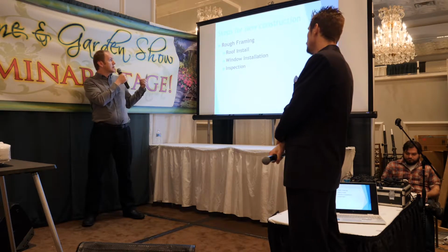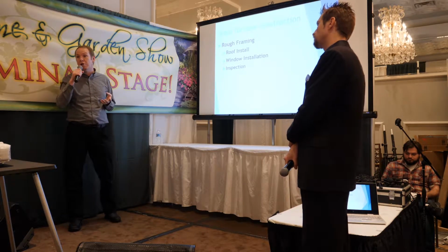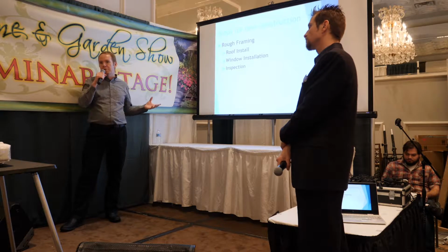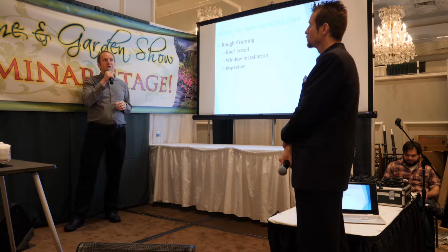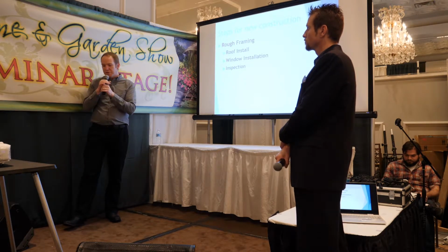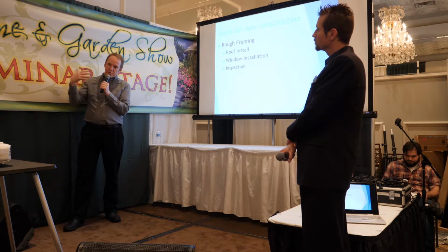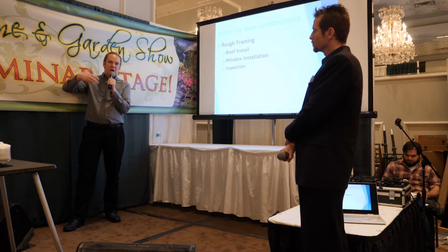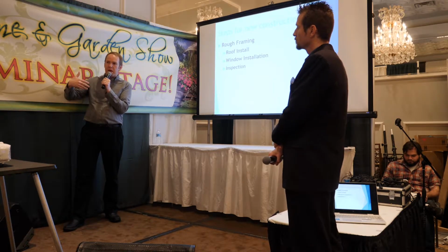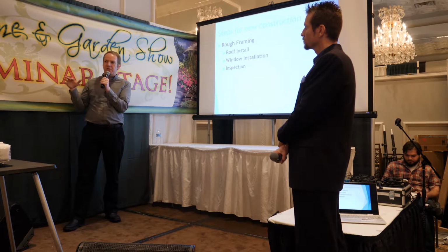Typically, when your framer gives a quote, they will include the install of the windows, so that's part of the framing phase. One little tip I'll give: one of the ways water always gets into houses is when people don't do the flashing right with the siding, and even through the windows, because water always somehow finds its way behind there, even when you follow the rules.